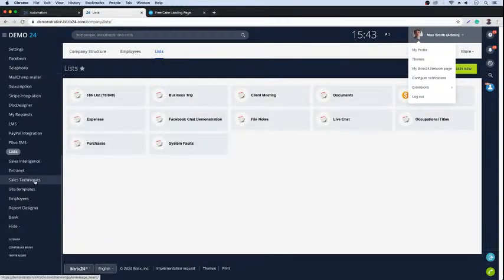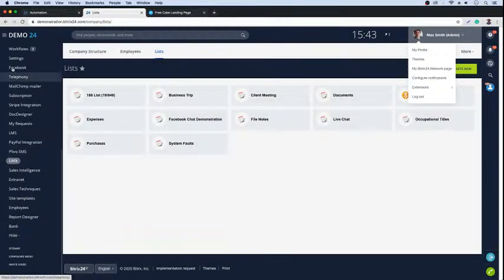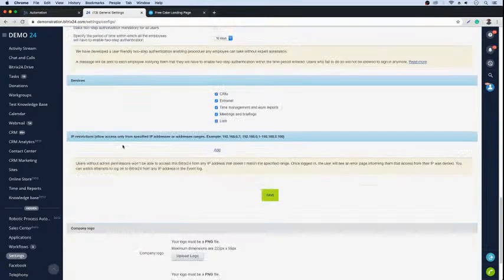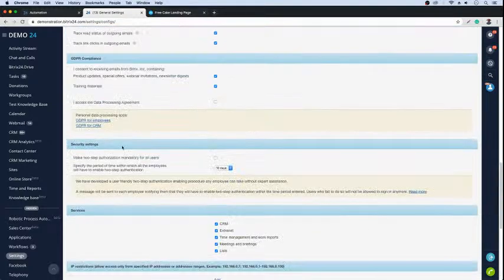If you do want to force people, click on settings, and then in here, there we go. Make two-step authorization mandatory for all users. Click on that, and then you can give them a window of time to be able to connect up.